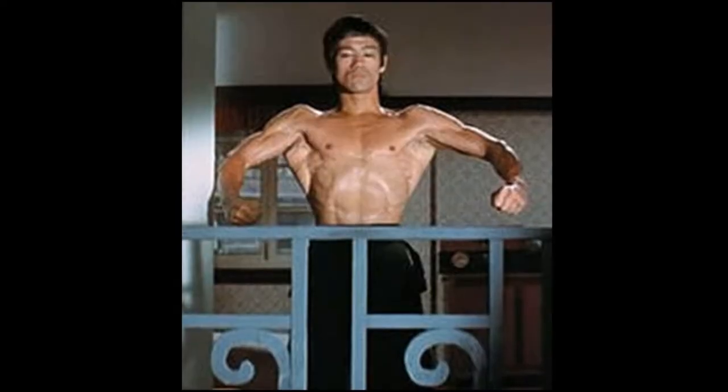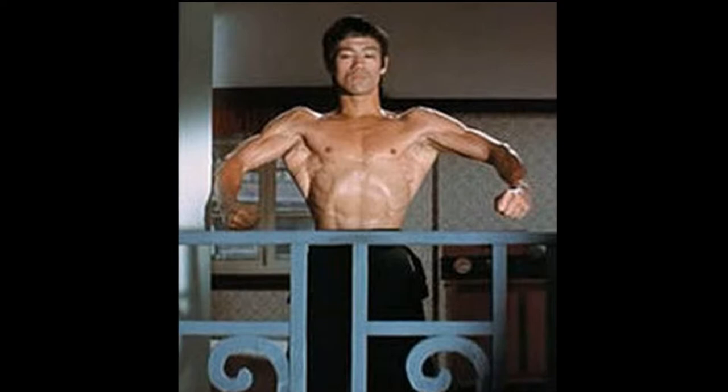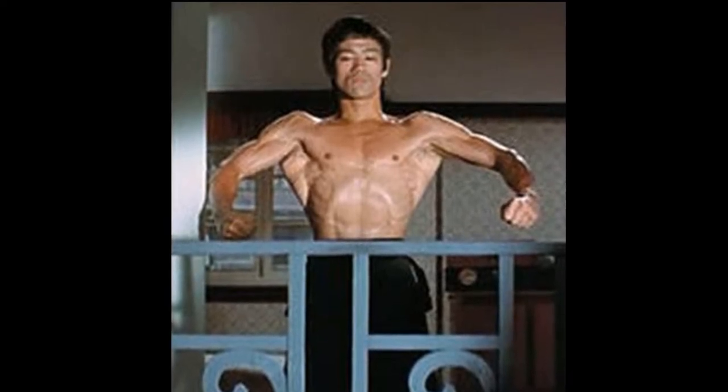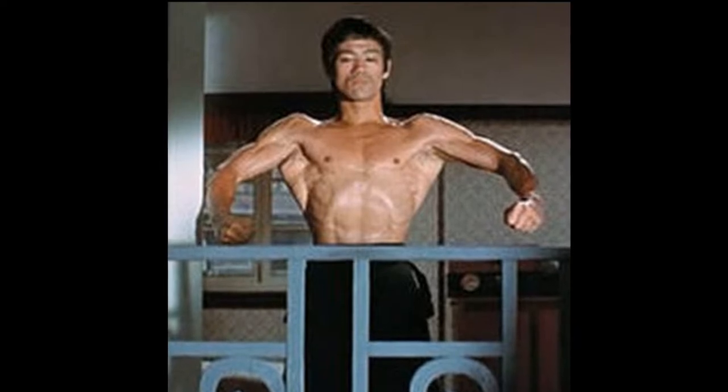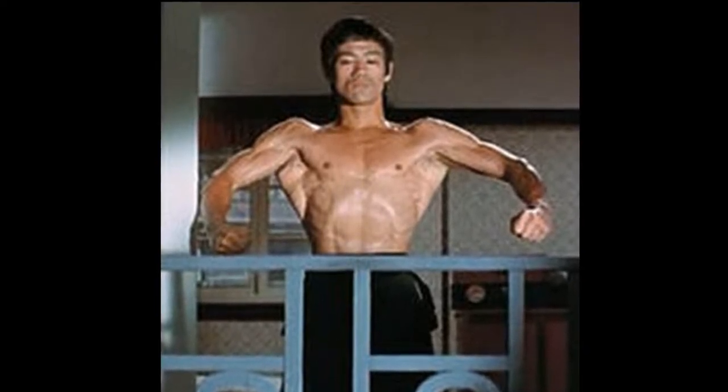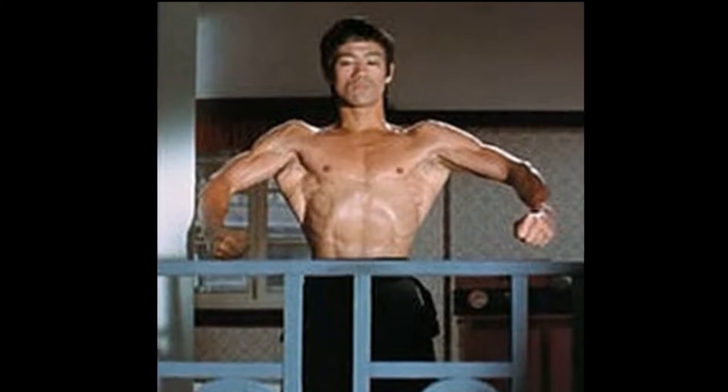And here is, I'm not even going to mention this guy's name, but I don't know how he ended up on this list. But wow, what an impressive front lat spread. I'm not even going to mention his name because we all know who he is. We don't need to mention his name.